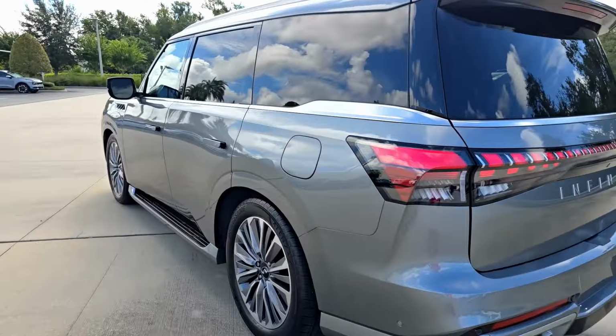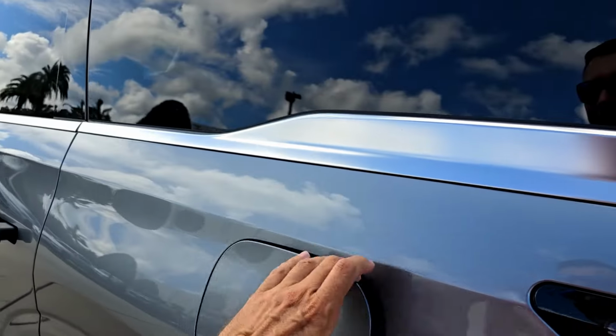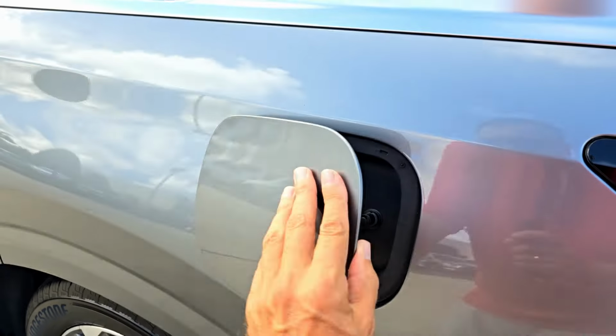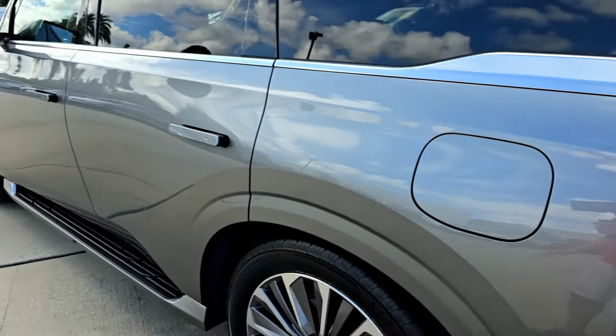A couple of things before we get inside. Of course, right here is where you fill it up. And this is a premium unleaded fuel only capless design. 24 gallons is the capacity of the fuel tank.